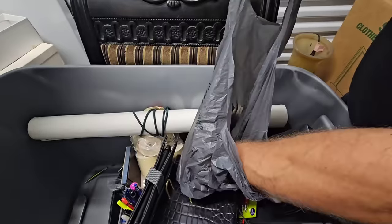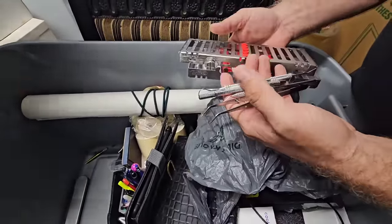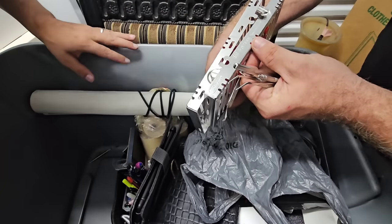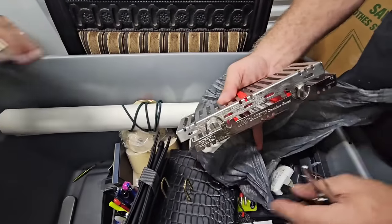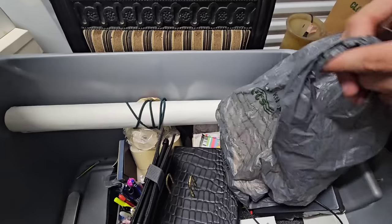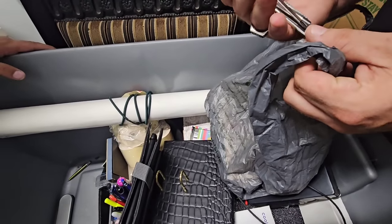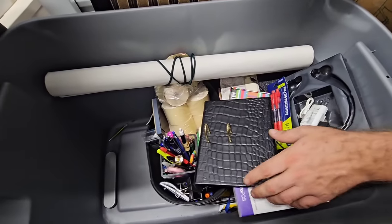It looks like some form of clamp. It's a dental tray? Those look like... It says IMS cassette signature series. I don't know. I don't know what this is. Those look like glasswork tools. This is definitely dental tools. Yeah. Okay.